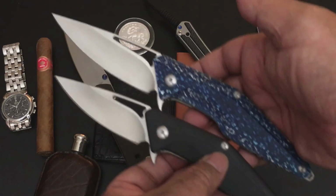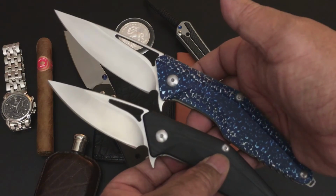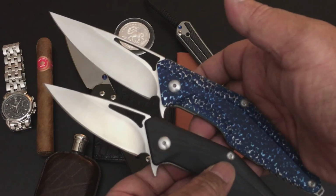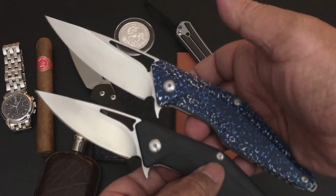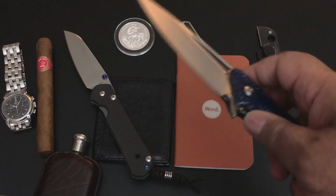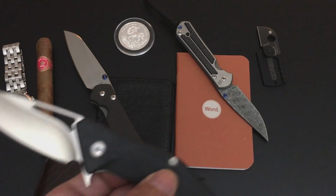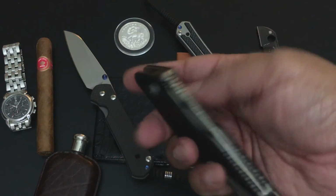You can see how much smaller. The knife is a 3.5-inch D2 blade. The big buddy is a 4.4-inch blade, so almost a full inch bigger. It's a mega blade, man, but it just flips. Oh, man, talk about flipping like butter. Man, oh, man, big knife, big blade, and flips like butter.